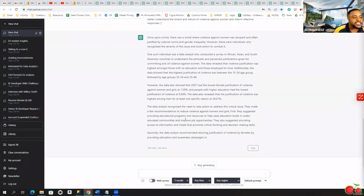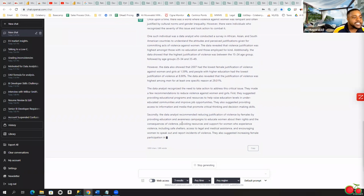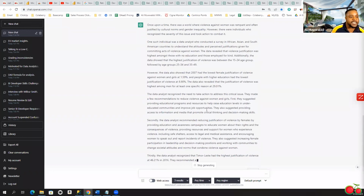The data revealed that violence justification was highest among those with no education and those employed for kind. Additionally, the data showed that the highest justification of violence was between 15 and 24 age group, followed by the age group 25 to 34 and 35 to 49. However, the data showed that in 2007, had the lowest female justification of violence against women and girls at 1.59%. And people with higher education had the lowest justification of violence at 8.9%. The data also revealed that the justification of violence was highest among men for at least one specific reason at 29%.